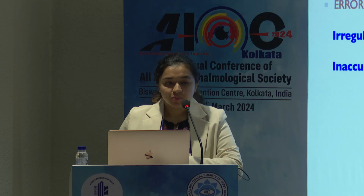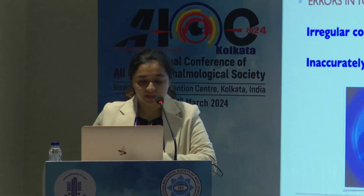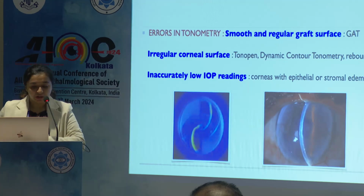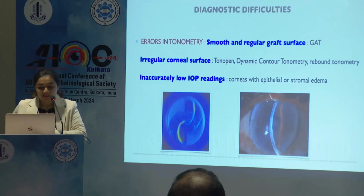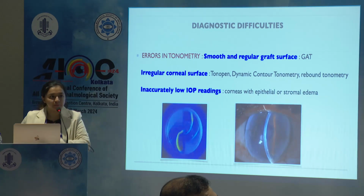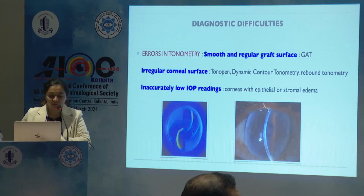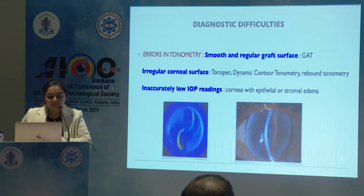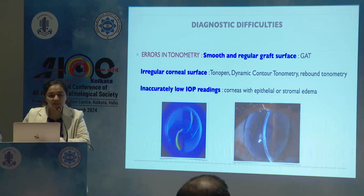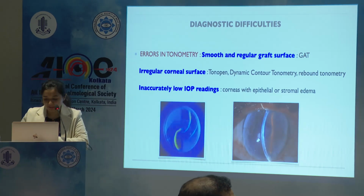If we have a smooth and regular graft surface, then Goldmann applanation tonometry remains the gold standard, but this is not the case very often. Whenever we have irregular corneal surfaces, modalities like Tono-Pen, dynamic contour tonometry, or rebound tonometry can help us get accurate IOP readings. It is important to emphasize here that corneas which have epithelial or stromal edema tend to give us inaccurately low intraocular pressure readings.